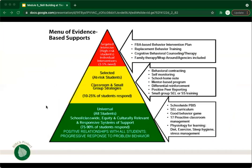So let's review the MTSS model that we are using. The bottom of this triangle represents the Tier 1 universal supports that are provided to all the youth. In that group, about 75 to 90% of the youth respond to interventions that are provided to everybody. The yellow portion represents Tier 2, which are classroom and small group strategies. These youth need additional support, which represents roughly 10 to 25% of the youth.